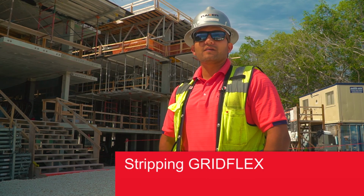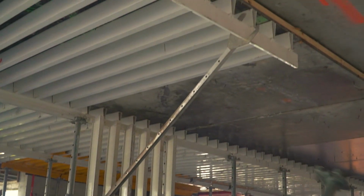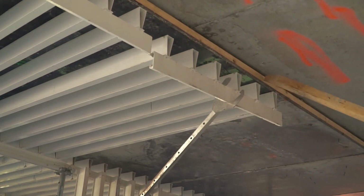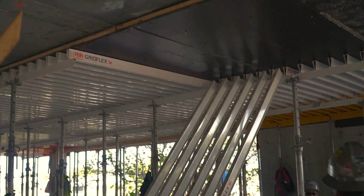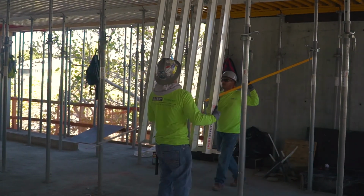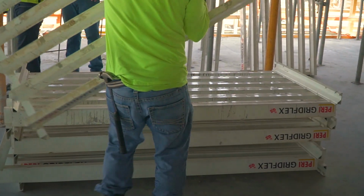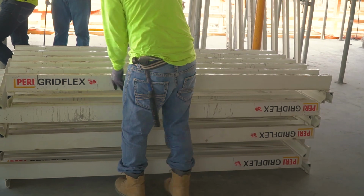With the stripping of the GridFlex, we loved it because it was just as easy as it was to install. It was basically the same way to bring it back down. Therefore, there was no challenge for our laborers to strip the form. And another thing that I loved was how clean it was. You can organize it very easily compared to the loose frame scaffold where you have a lot of pieces.